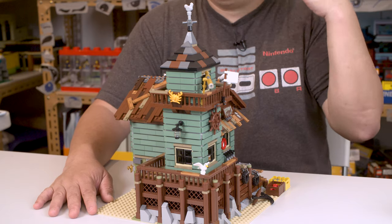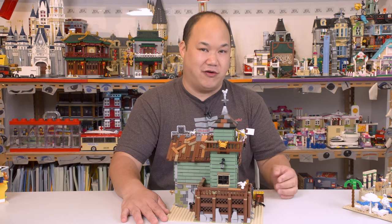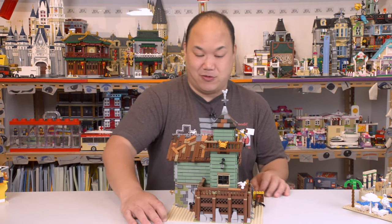Dang. The more I think about building my own city in the studio, the more terrified I am of how long it'll take me to do.